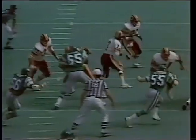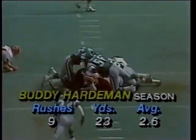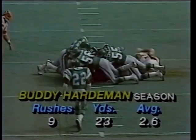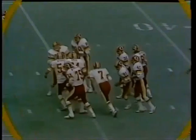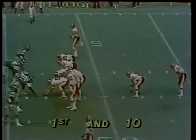There's only 1 back in the backfield, which means really it's a passing formation. Now the Redskins can get in that, and if they can establish that they can run off it and pick up 1st downs as they do here, I think they'll have something going today. You can see, John, how tough it's been, though. A 2.6 average for Hardiman. John Riggins in a game last year against Eagles had 150 yards in 1 game.